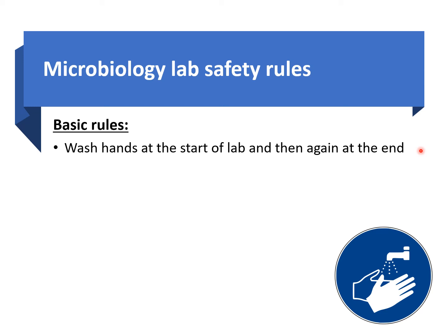Now, in between, you can wash your hands as many times as you want. And if students step outside of the lab, let's say to go to the restroom, they would have to wash their hands before they step outside. And then when they come back, they have to wash their hands again.